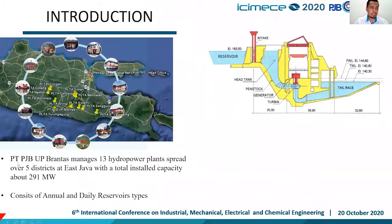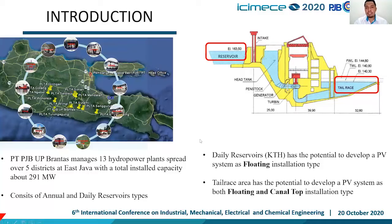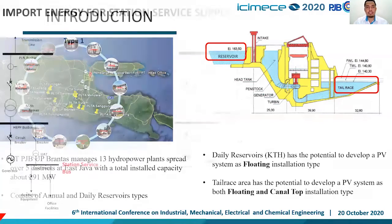PT PJB UP Brantas manages 13 hydropower plants spread over 5 districts in East Java with a total installed capacity of about 291 megawatts, consisting of annual and daily reservoir types. Daily reservoir or KTH has the potential to develop a PV system as a floating installation type. The tailrace area has the potential to develop a PV system as both floating and canal top installation type.